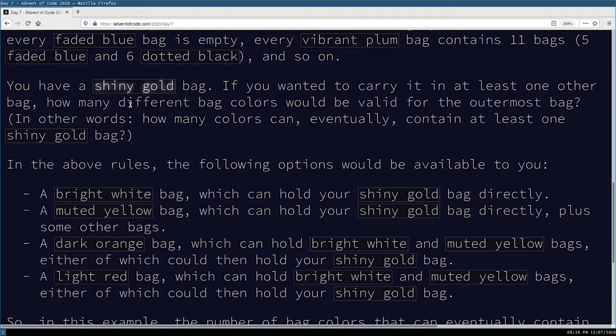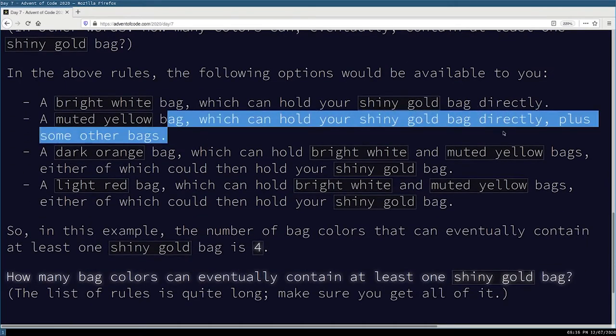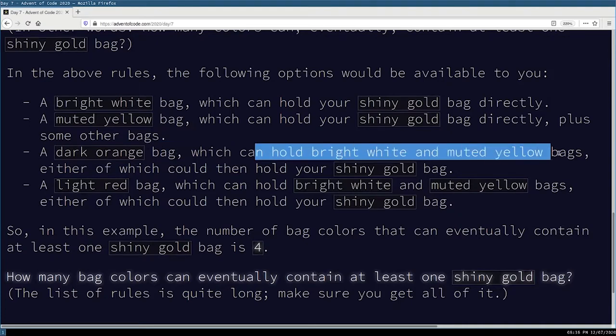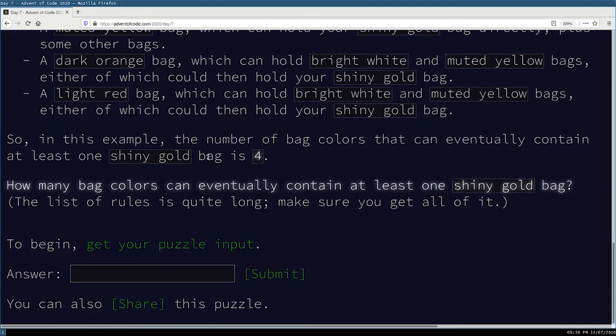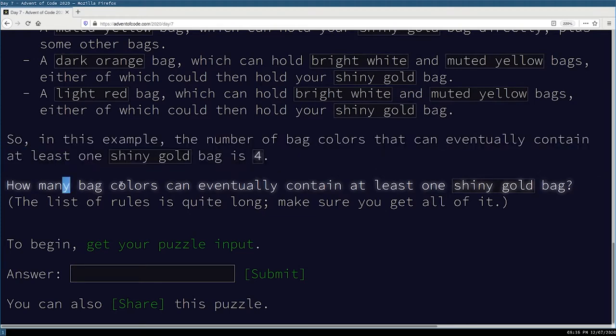All right. In the above rules, the following options are available: a bright white bag, which can hold your shiny bag directly; a muted yellow, which can hold the shiny bag directly plus some other bags; a dark orange, which can hold your bright white and muted yellow, either of which could then hold your shiny. Yep. All right, I was right. In this example, the number of bag colors that can eventually contain at least one shiny gold is 4. How many bag colors can eventually contain at least a shiny gold bag?